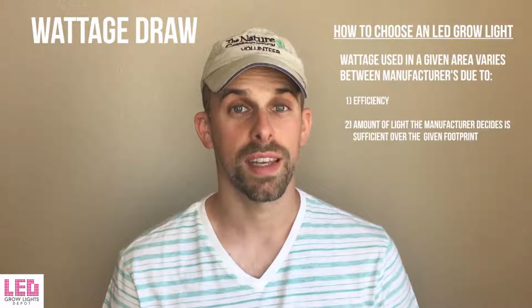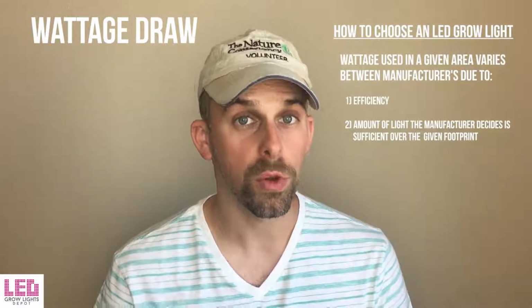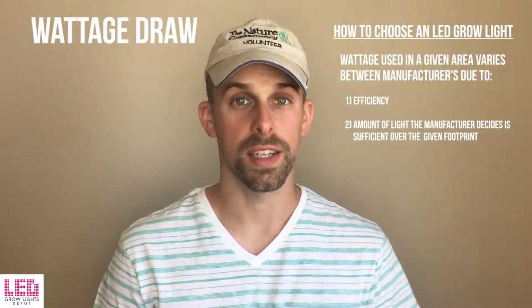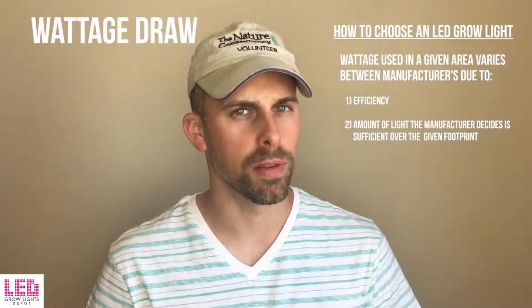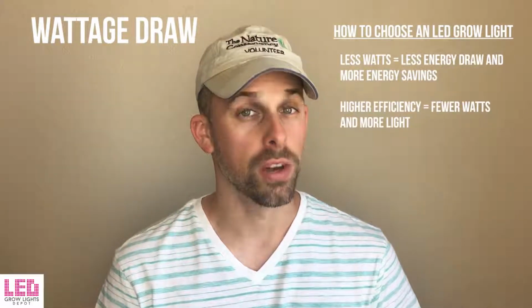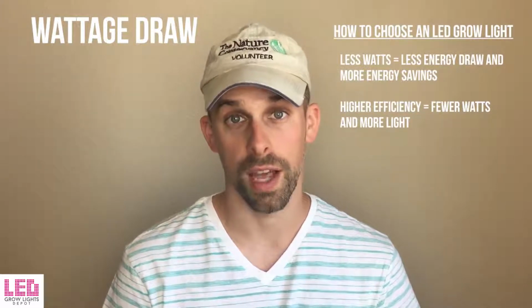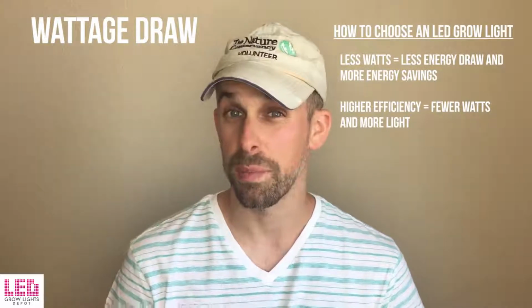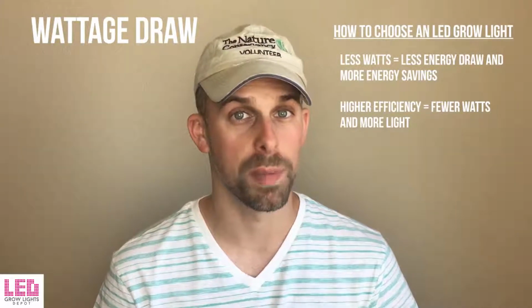In 2018, we're seeing fixtures that only draw 480 watts and will fully cover a 4x4 area. However, other companies might use LED grow lights that draw 800 watts to cover slightly more than a 4x4 area. So if you're concerned about energy draw, choose a lower powered fixture or more efficient LED grow light. But if you don't care about energy consumption and just want the best light for your money, then choose a light based off of other performance specs.